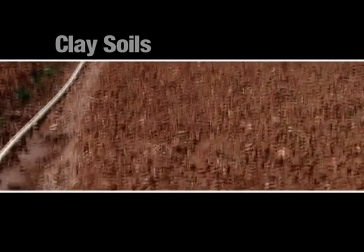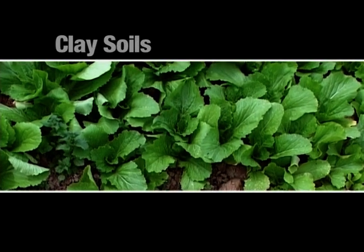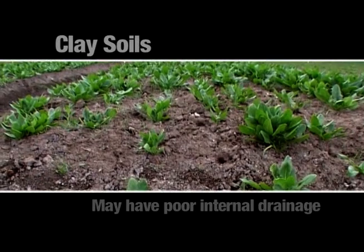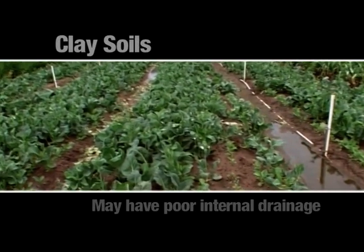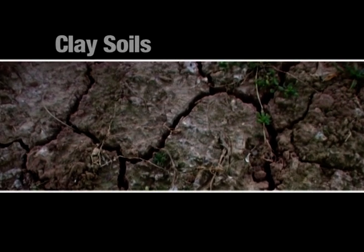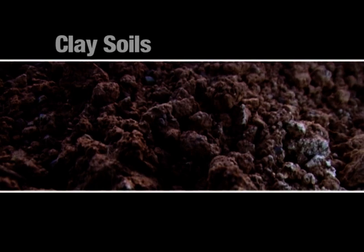Clay textured soils are often lumpy and can be difficult to work, so are referred to as heavy. They hold water and nutrients well, but internal drainage can be poor, leading to waterlogging. It can form a crust after heavy rain, and when it dries out, it is more likely to form hard lumps, which makes the soil very difficult to work.